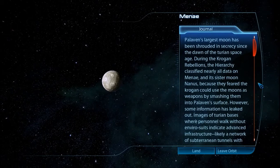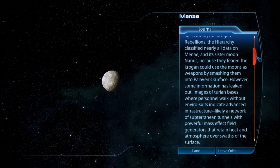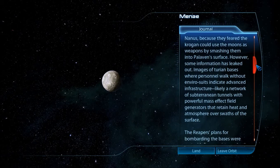Menai. Palaven's largest moon has been shrouded in secrecy since the dawn of Turian space age. During the Krogan rebellions, the hierarchy classified nearly all data on Menai and its sister moon Nanus because they feared the Krogan could use the moons as weapons by smashing them into Palaven's surface. And the Krogan frickin' would. However, some information has leaked out.